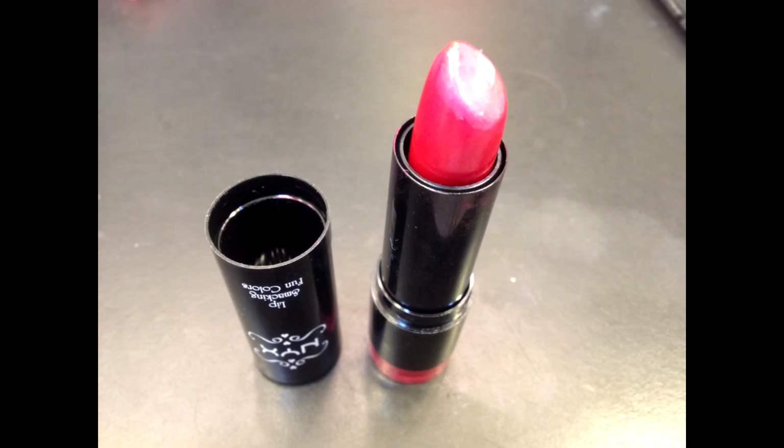The next one is from NYX, and this is the color Eucalyptus, and it's a very hot pink. And I've really enjoyed this shade. I feel like it's really fun and it fits my personality, so I have worn that.